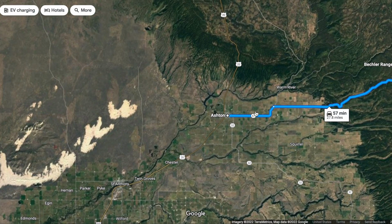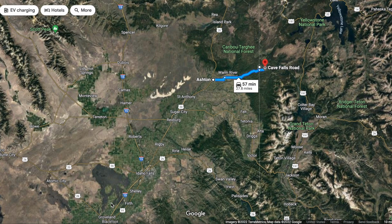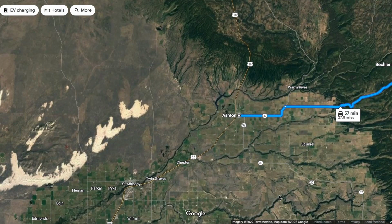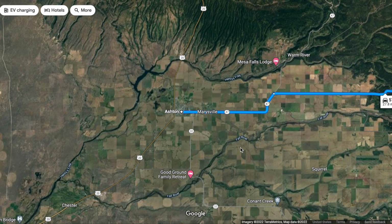So here is Ashton. If you are coming from, say, the south, the southwest, so from St. Anthony or Idaho Falls, and this is Interstate 15 here, Interstate 15 will head south towards Salt Lake, you would get up to Ashton, you'd be on US 20, and you'll see this really cool little dining spot. It's like a classic old diner, and it's on 20. It's called Frost Stop, and when you see Frost Stop, just turn right or east.